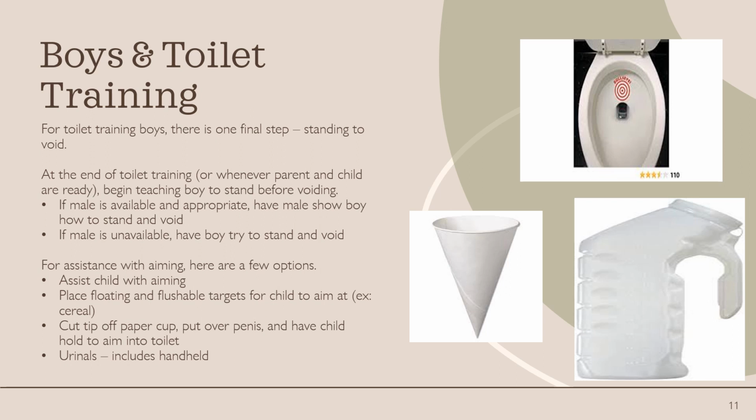Now, if there isn't a male available, that's okay. What you can do is start having them stand to void. So rather than letting them sit, have them stand up and aim into the toilet.